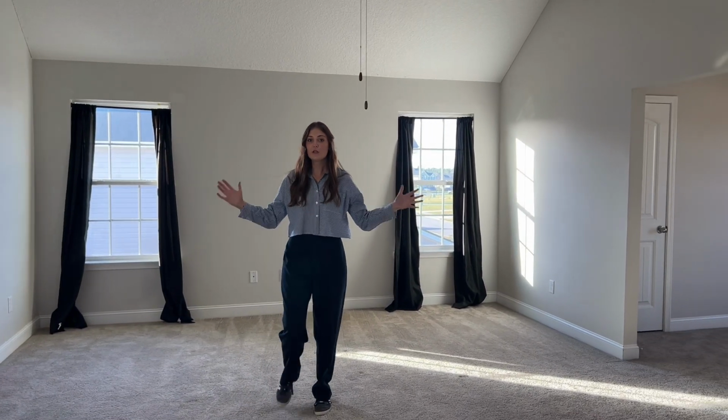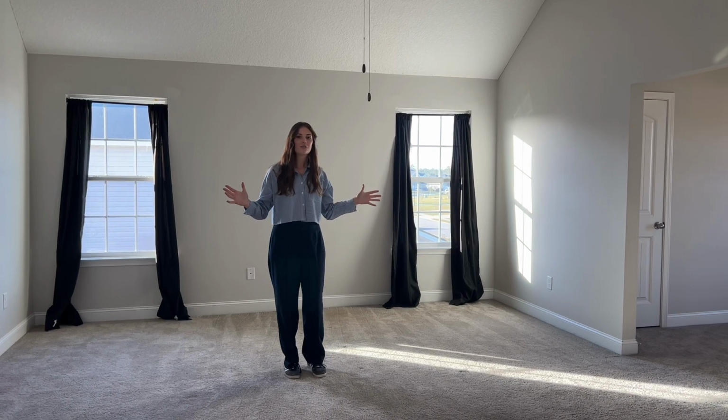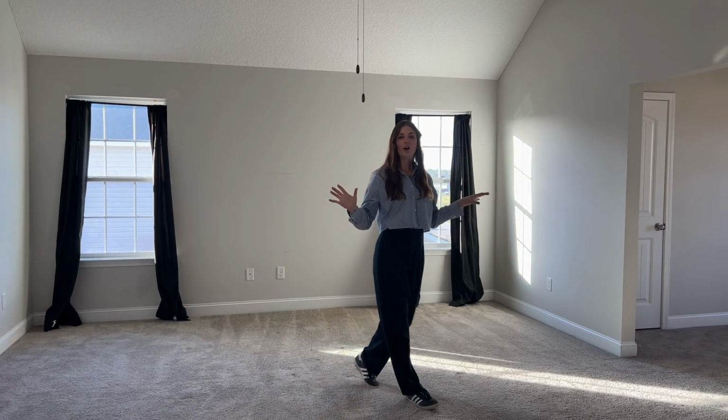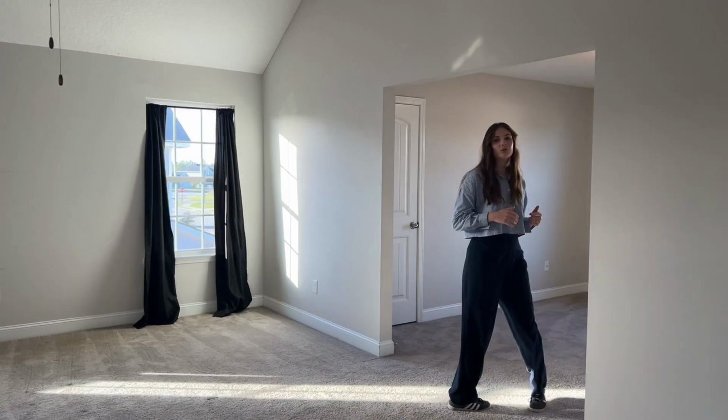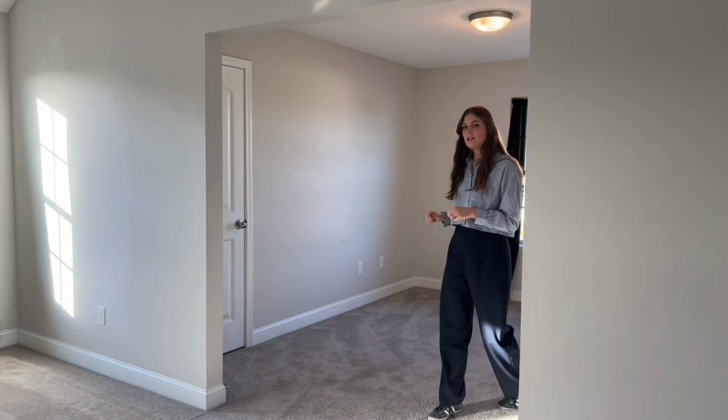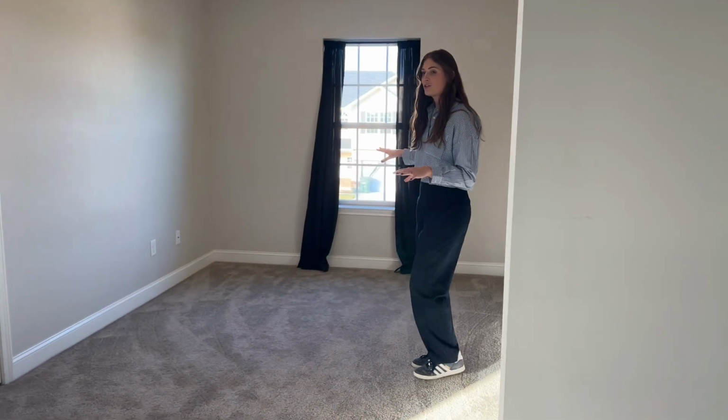Welcome to the master bedroom. This huge bedroom can fit a king-size bed and all the furniture you desire. This way, you walk into the master's little nook area, an extension to the master bedroom.